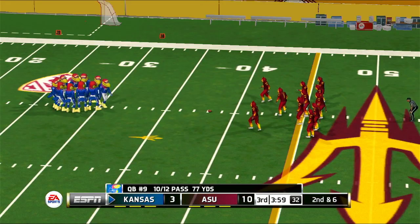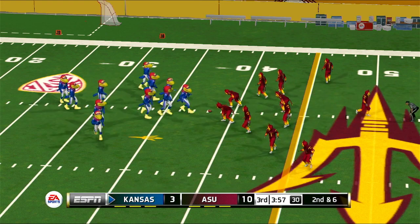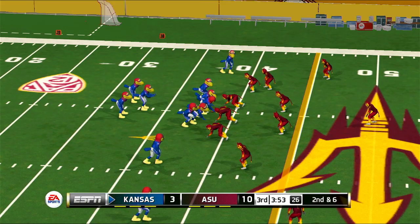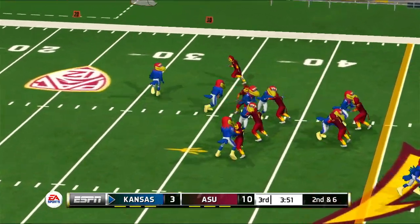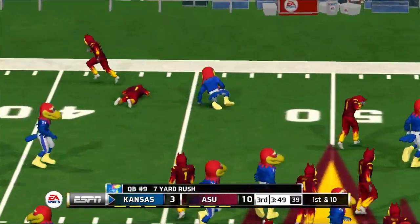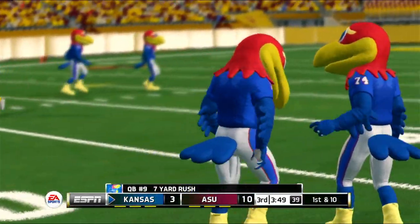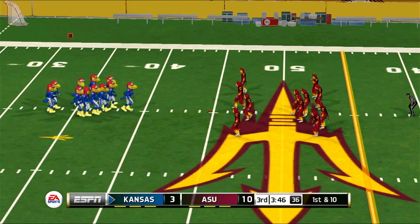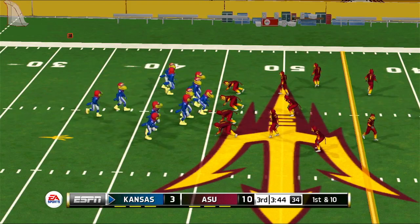The thing I love about this guy is he can throw the ball, he can run it, and that's hard to stop. First down. First and 10. Ball on the 45-yard line.